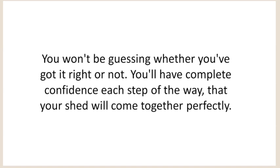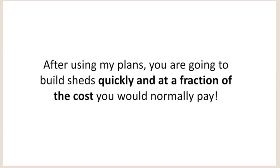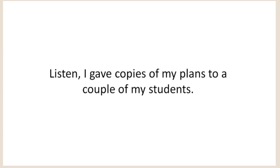You won't be guessing whether you've got it right or not. You'll have complete confidence each step of the way that your shed will come together perfectly. All the planning done for you, so you never have to worry when you start building your first shed. After using my plans, you are going to build sheds quickly and at a fraction of the cost you would normally pay. Listen, I gave copies of my plans to a couple of my students.